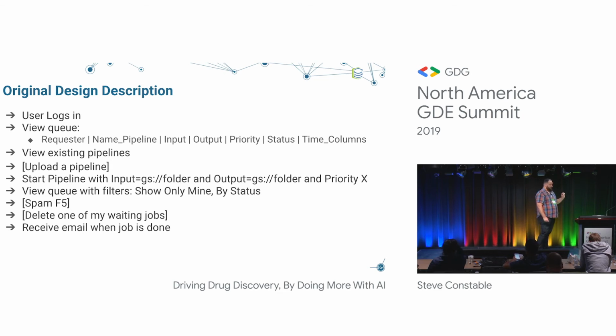And this is literally the original design description I got from my old manager of what we would be building. And this is the workflow. User logs in, you can view the queue. Here's the kinds of properties that would be viewable. You could view existing pipeline scripts. You could create a new one. You could start a pipeline with some Google Cloud folder for input and some other Google Cloud folder for output. You'd view the queue. Probably you only want to see things that you're interested in. You would spam F5 to refresh and wait for it to be done.